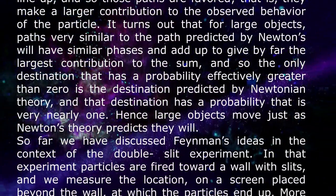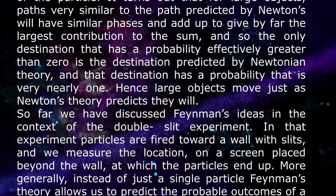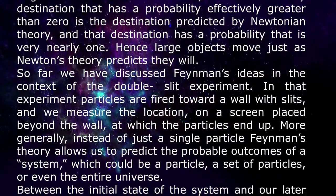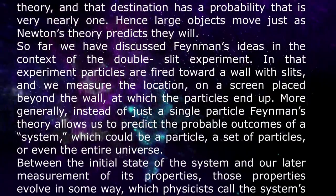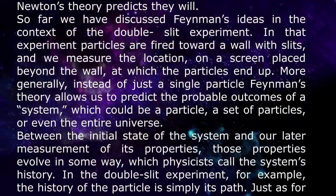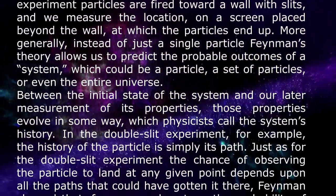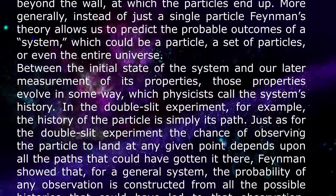So far we have discussed Feynman's ideas in the context of the double slit experiment. In that experiment, particles are fired toward a wall with slits, and we measure the location, on a screen placed beyond the wall, at which the particles end up. More generally, instead of just a single particle, Feynman's theory allows us to predict the probable outcomes of a system, which could be a particle, a set of particles, or even the entire universe. Between the initial state of the system and our later measurement of its properties, those properties evolve in some way, which physicists call the system's history. In the double slit experiment, for example, the history of the particle is simply its path.